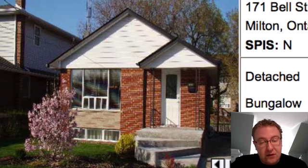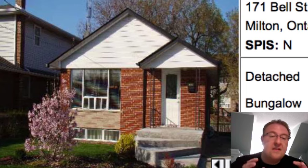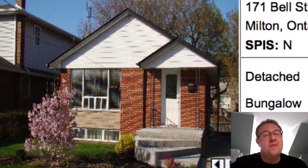Now, it doesn't have a garage, number one, and number two, I don't know if it's big enough that it's going to substantiate the downsize, because this is a bungalow that you downsize to, whereas some bungalows that we've seen listed in the last week are first-time buyer type of bungalows.